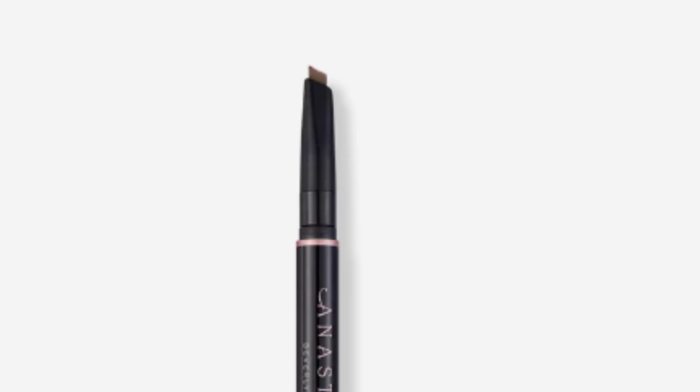You use the medium side to fill in and define, and then you use the fine tip to create hair-like strokes. And again, this got 4.5 stars out of 5, and there were over 6,000 reviews. Overall, it seems like people love this. The 5-star reviews said it was easy to work with, pigmented, went on smooth, and lasted long. The 1-star reviews said that it was hard to apply and didn't last long, faded fast.